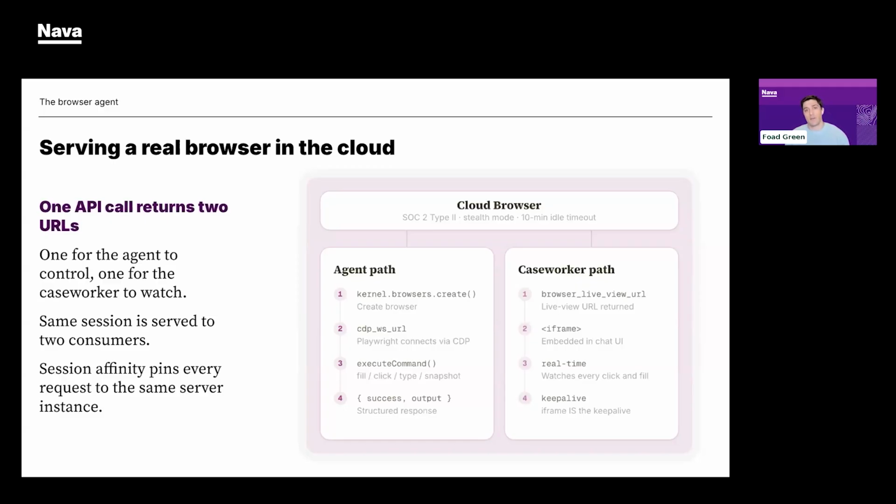On the right is the caseworker's path. We take the live view URL and embed that as an iframe directly into the chat interface, which is what we saw in the demo. The caseworker is watching the exact same browser session that the agent is controlling. So every click and field fill, they'll see happen in real time.